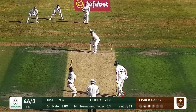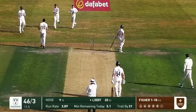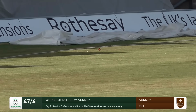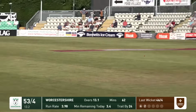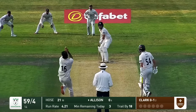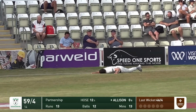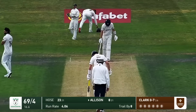Fisher in. And a big shout, and the finger goes up. Batting now as Hose looks to drive down the ground. Hasn't got all of this, but he took a little extra step to get to the pitch of that. Fisher is in over the wicket to Hose, and Hose looks to flick this one away down towards the fine leg boundary rope for 4. So good stuff. Balls to the night watchman Allison, and he's going to get 4 runs here. Just flick. Clark bowls outside the off stump, left alone, and that's it, end of the day.